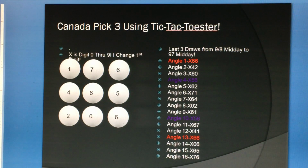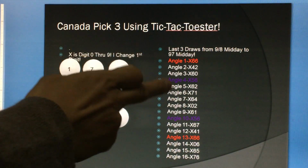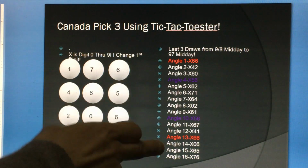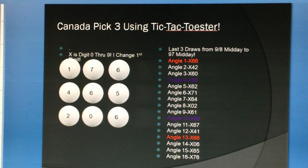And you either change the first digit of each angle or you change the last digit of each angle. Nothing has changed. I just revamped the system, making it better. And as you can see, by changing the first digit, for this system I use X in the front. So that means I'm changing the first digit of each angle. That's why you see the X in angle 1, 2, 3, 4, 5, 6, 7, 8, 9, 10, up to 16. And I'm keeping the last two digits. If you change the first digit, that's what it should look like.